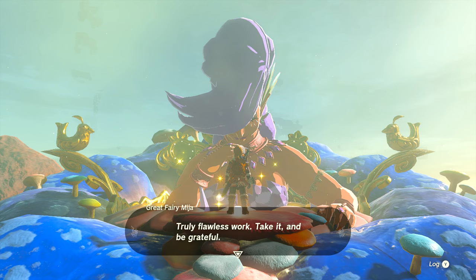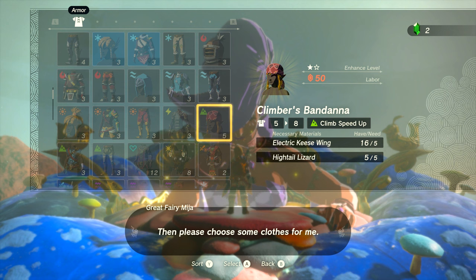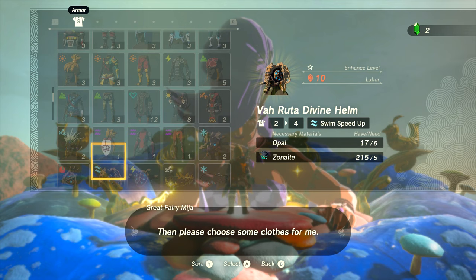Any other clothing items? Yeah, so let's just see what the options are. I know I don't have any rupees for anything. Got it. So a blue-white frox fang, which I don't have any of, and then frox gut. So I gotta just go fight a bunch more frox, and I gotta hang on to my large zonaite from now on. As for these, everything else is just gonna be a matter of rupees. Oh, and I'm out of Lizalfos horns? Boo.